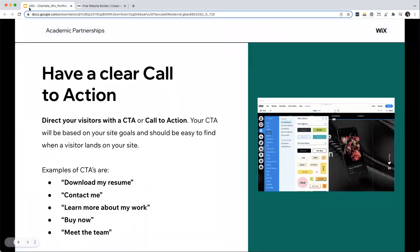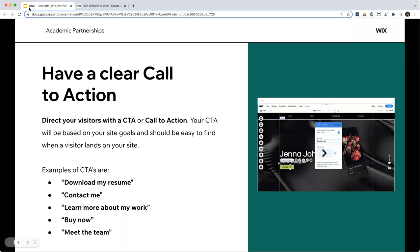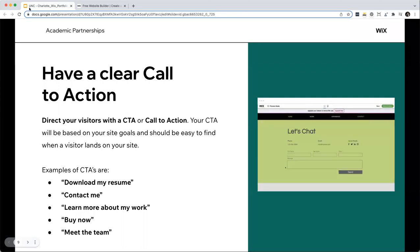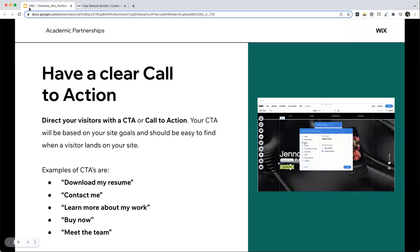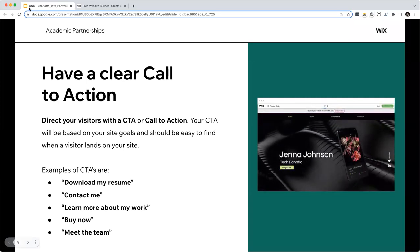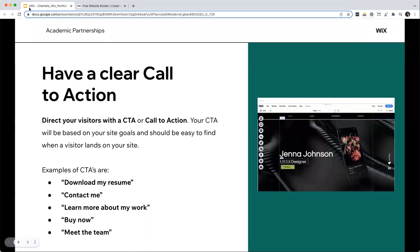Okay. So once you have your goal, it's important to then identify your call to action, or your CTA. So think of your call to action as a way to direct your visitors to what you want them to do on your website. So if you are building a portfolio, your CTA might be download my resume, or maybe contact me. If you are building an online store, your CTA will probably be shop now, buy now. Okay, so you want to be thinking in advance what your call to action is going to be. And then we'll talk in the demonstration about how you can really highlight those CTAs.